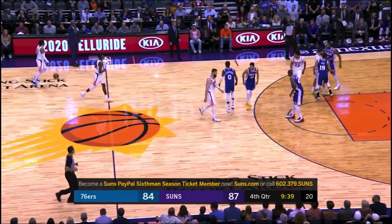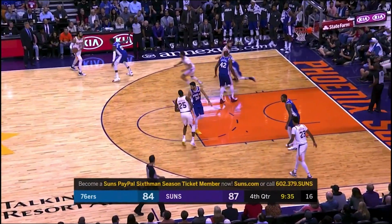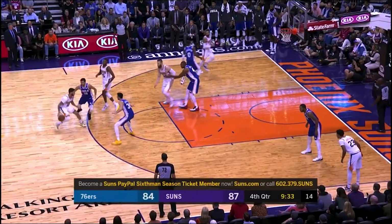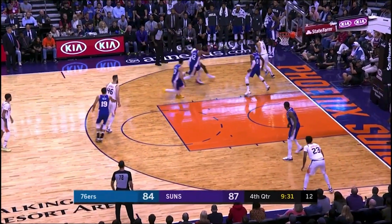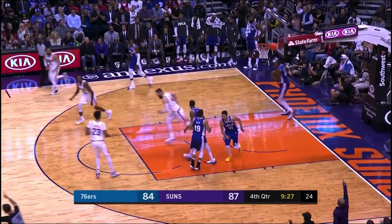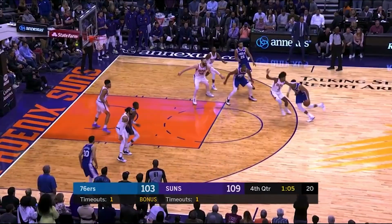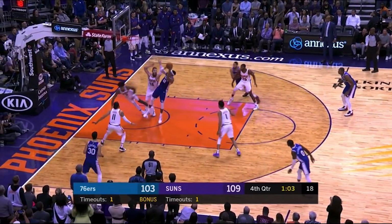In the fourth, the Suns built a lead after 4 consecutive tough makes from Johnson and Rubio, while Horford was struggling to make open jumpers. In the end, the Sixers couldn't cut into the lead, and back-to-back great defensive plays sealed the game for the Suns. First, there's this charge drawn by Rubio, then a great help and block by Baines.